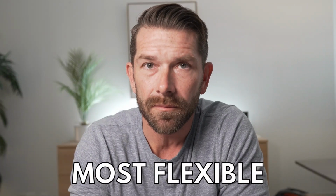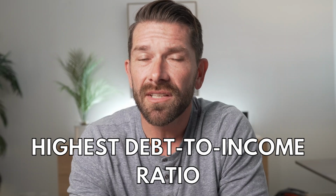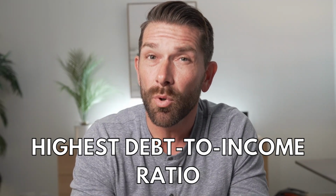Now, one thing I want to start with when talking about VA financing is VA financing really has the most flexible guidelines when it comes to underwriting. They allow the highest debt to income ratio, which essentially means they allow you to use more of your monthly income towards the mortgage payment than any other loan program out there.